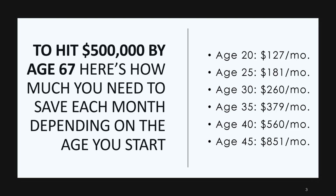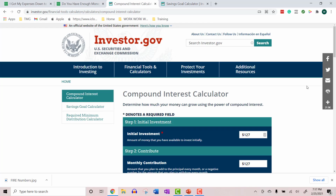If these ages 20, 25, 30, 35, 40 don't conveniently apply to you, let's talk about some tools that you can use to come up with your own FIRE number. Two very free tools that I like to use are both available at Investor.gov, and they are from the US government. In fact, the US Securities and Exchange Commission, SEC, you might have heard of them before. They have a compound interest calculator and a savings goal calculator. I've actually pre-filled those for the purposes of this video.